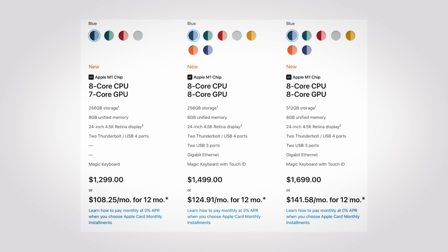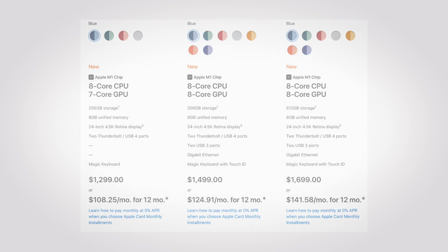The argument used to be that you could build a cheaper Windows computer for the amount of money that you were paying for that iMac or whatever. But now that's not true. At $1,299, $1,499, and $1,699, this computer just blows anything else in its product category away. The only problem that I see, as I said before, is that I don't know that there's a product category to blow away.